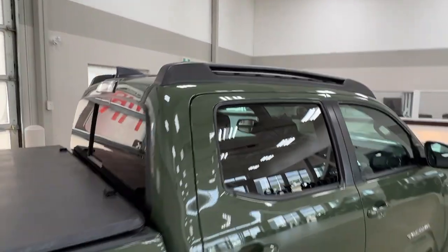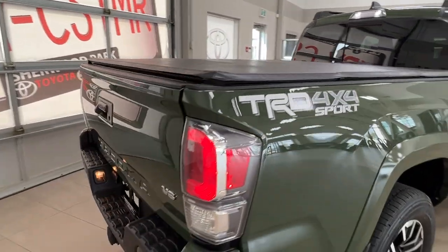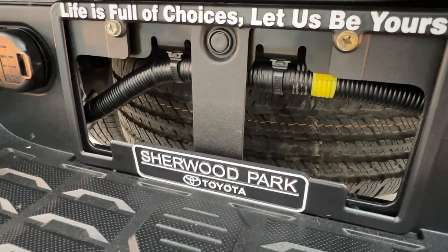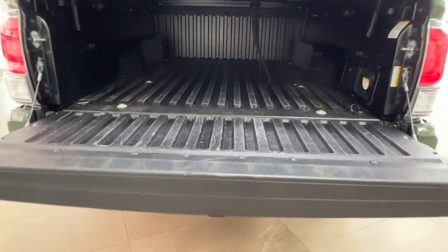We also have the roof rack up top here and the soft tonneau cover on the back. As we get along to the back here, you'll find your spare tire just in the underneath side there. And next to your handle is your backup camera. Of course, to access your bed, simply release the handle and let it soft open from there.